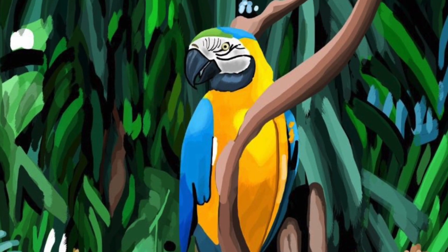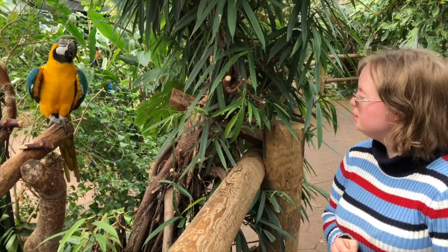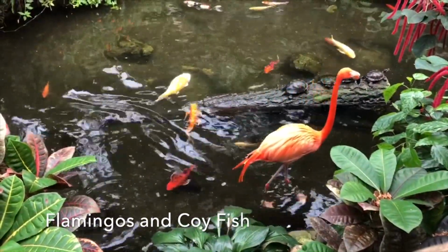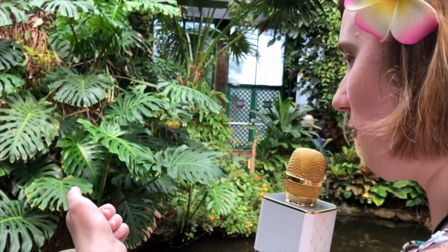These are two blue and gold macaws. They're coming from South America, in tropical rainforests, in the Amazon River jungle. These are flamingos. They come from the USA and Florida, Caribbean Sea, South America, Africa, and Asia. Flamingos, they like to eat shrimp.